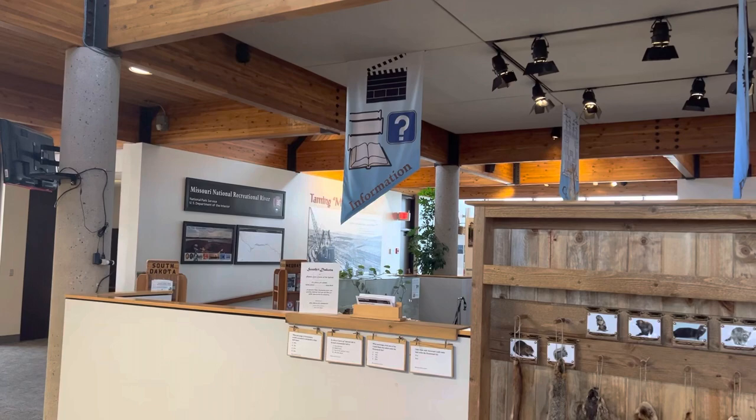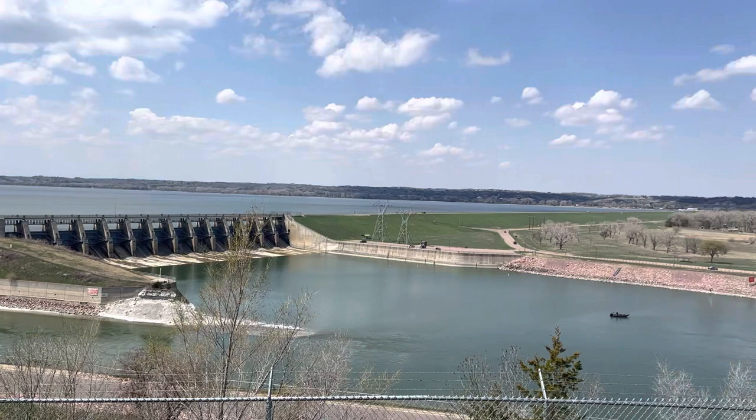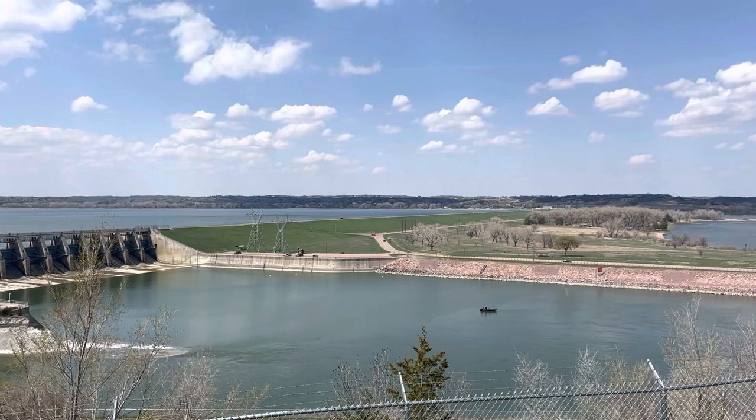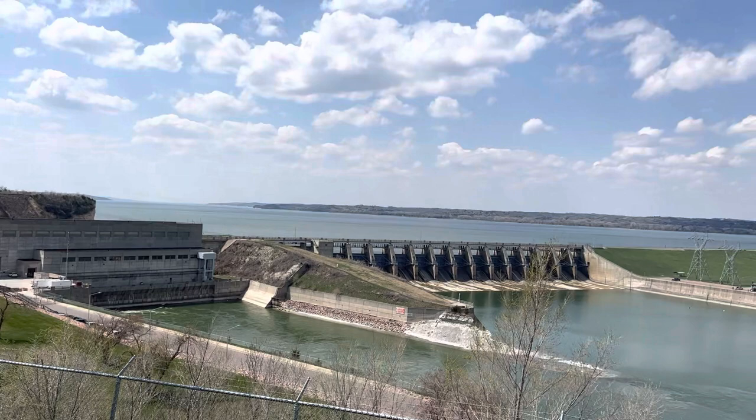So I did learn that this is the first in a series of dams for the Missouri River. This is actually one of the smaller dams, but it was completed in 1955 and started hydroelectric capacity in 1956. What a beautiful, beautiful area this is.